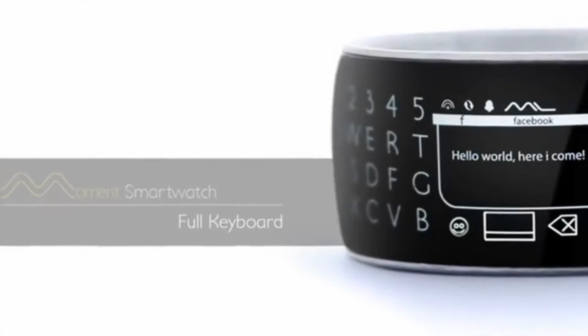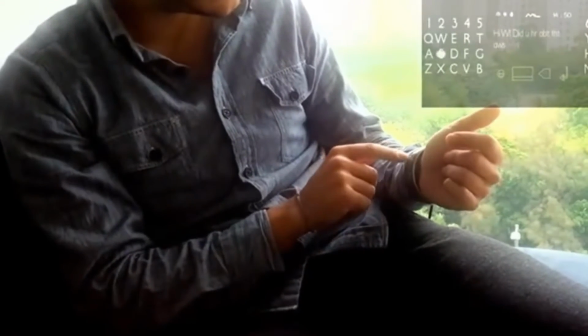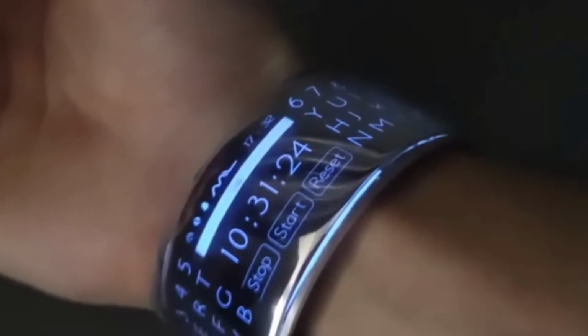We believe typing is an extremely effective way of communicating. We made use of the super large 360-degree touch surface to create a full QWERTY keyboard surrounding the message board. This allows our users to type on the Moment, making the Moment more independent.